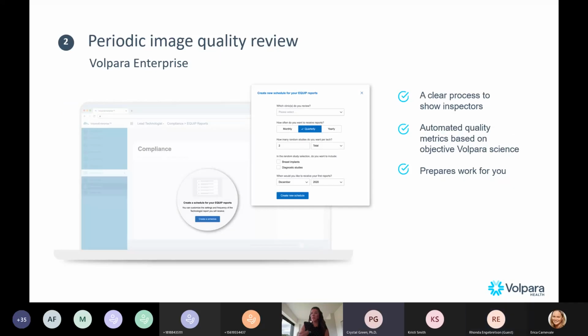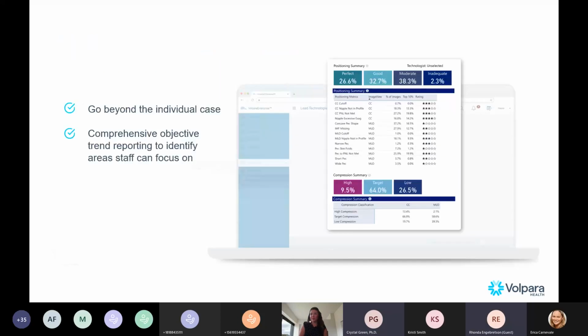And so this slide really represents the ability to go in and schedule it. You can set your parameters and then kind of set it and forget it. And then we notify you when those reports are ready. So I am excited to get your feedback after your inspection. Absolutely. Yes. So Rhonda, how do you use enterprise or analytics for question one?